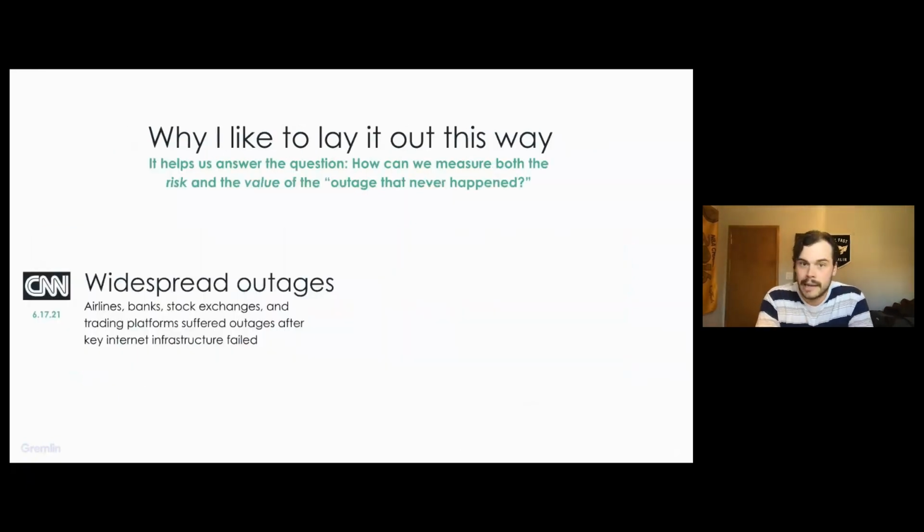This is where I like to lay it out this way, in this two-part story. I guess I could just point to the horror stories, or just point to the positive opportunities. But it's something that we like to talk about a lot internally at Gremlin, and something that I hear a bunch when we're speaking with people in the market. There's this difficulty in answering the question: how can I measure the risk and value of that outage that never happened?